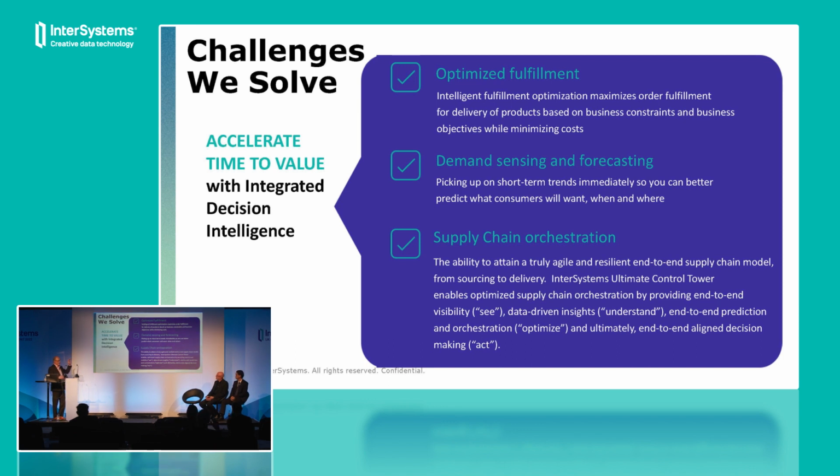But we have seen a lot of these 3 areas. If I had to sum up where we're seeing a lot of optimization, it is around optimized fulfillment. I haven't spoken to one company that doesn't want to optimize fulfillment. It could be on the first mile into manufacturing, or it could be last mile to final consumption point, or consumption point from a retail omni-channel. It doesn't matter. And it's demand sensing and forecasting.